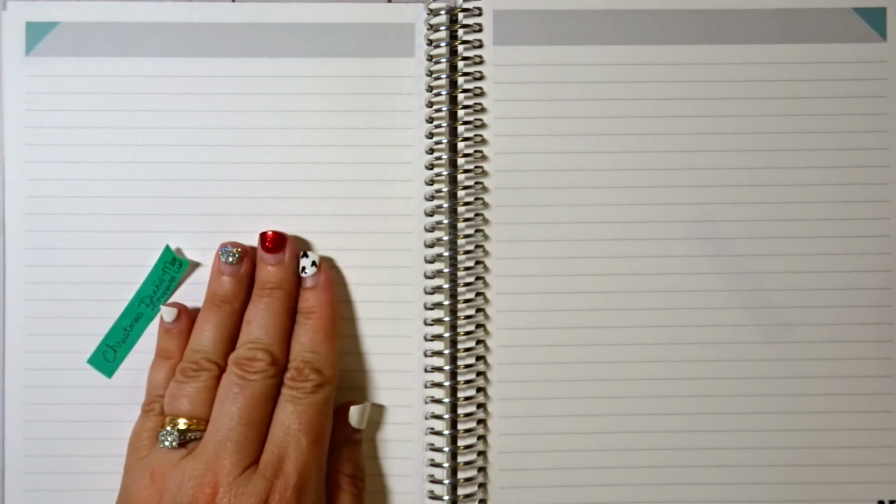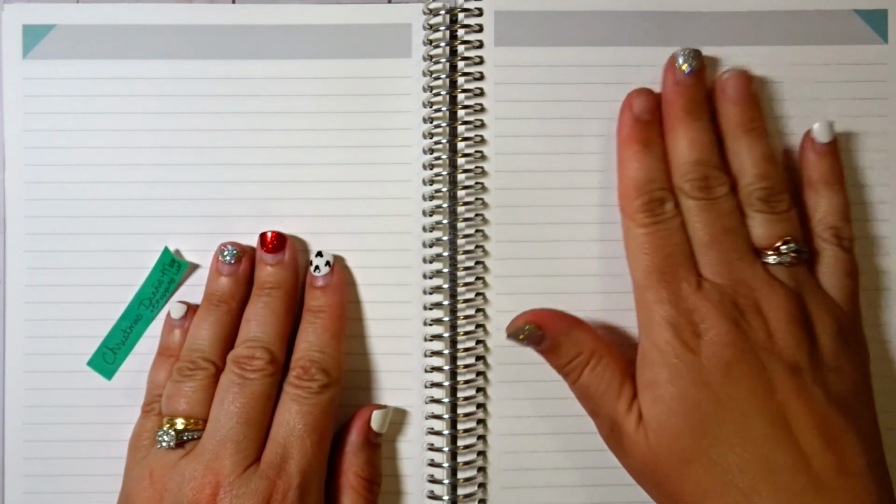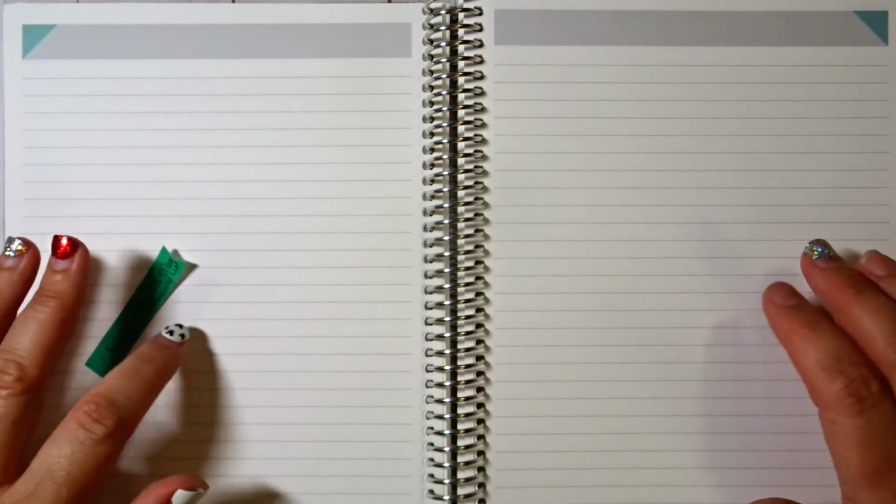Next will be my Christmas dinner menu, and then my shopping list will go on this page, which it didn't work that way last holiday season. I had them on separate pages, so I had to flip back and forth. So I think it will work really nicely to have them on facing pages.